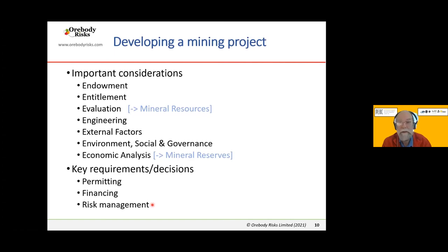And thirdly, there needs to be ongoing management of risks so as to avoid problems arising that might cause delay or cost overruns or more serious problems that could lead to the failure of the project. So those are all elements that would have to be considered if you were going ahead with developing a mine, regardless of what technology you were using for extracting ore.